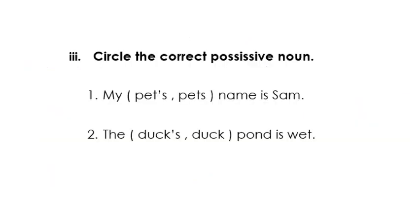Circle the correct possessive noun. This is really easy. Possessive noun, remember, means apostrophe s. Number 1, my pet's name is Sam. It's not pets. This one here with only one s means this is a plural, and I don't want the plural, I want the possessive. So I'm just going to erase that and circle the possessive.